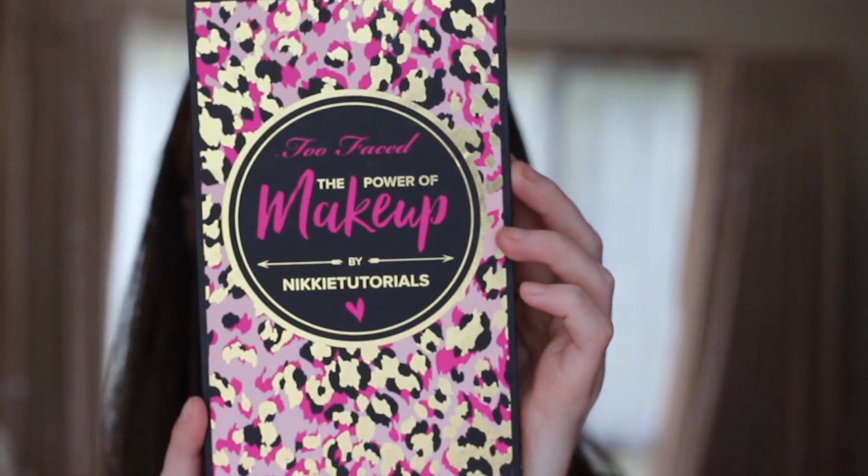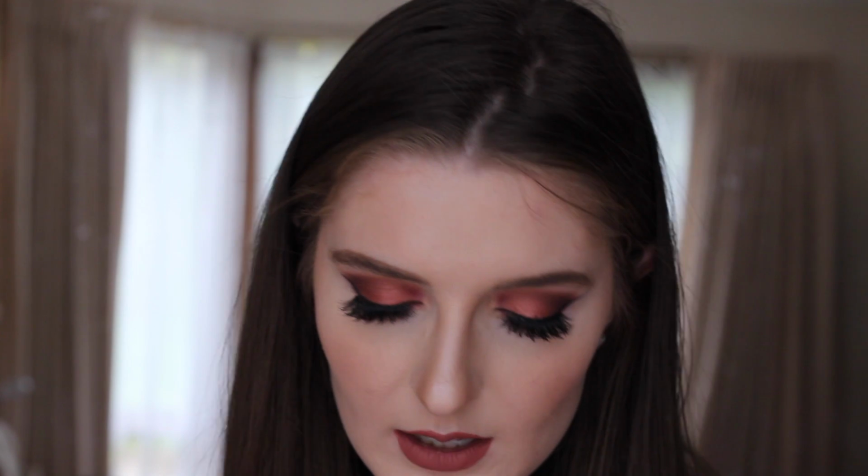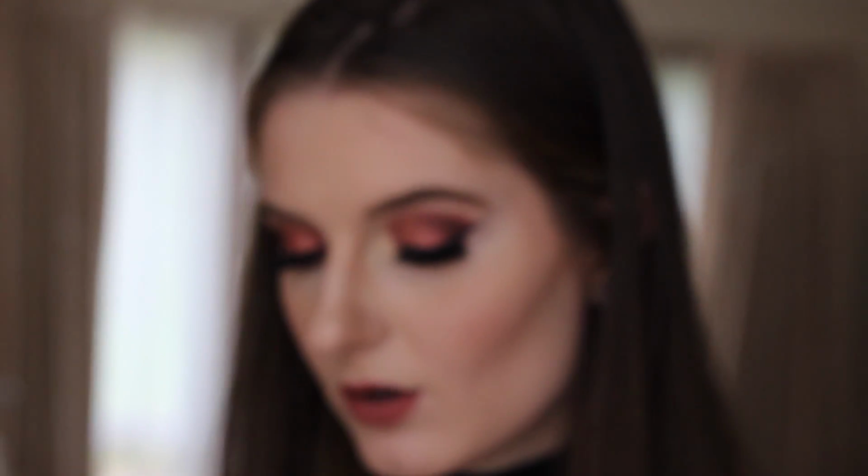Okay, so my next favorite is this Power of Makeup by Nikkie Tutorials. I did do a review on this. I don't think it's an absolutely horrible palette, as a lot of people have been saying. I do find the glittery shades, like Frosted Yum and Irresistible, which are the gold and silver, are not great at all. I definitely do not like them.